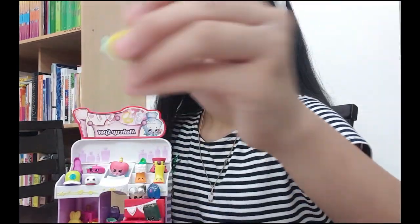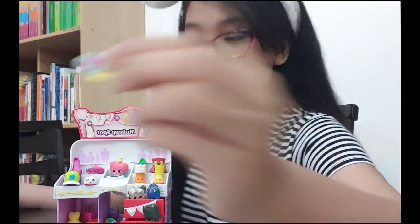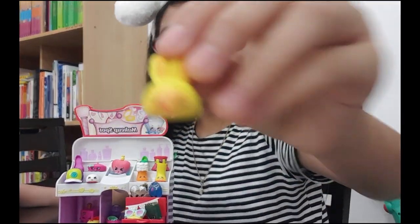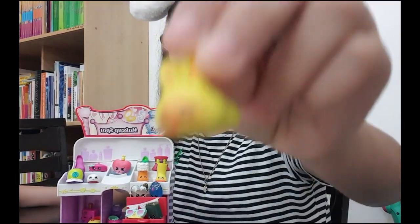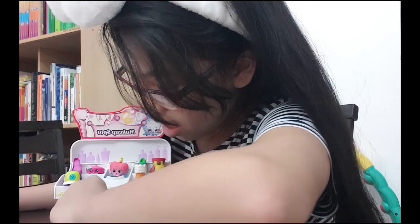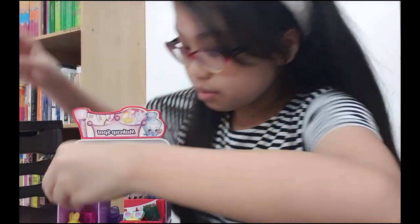All right, and the last one is Shade. Yeah, girl, that messed up. All right, I'm kidding. So that's not the last one. This is my mom's absolute fave. This is Ben Slipper. And here are the two shoes, Anne. The pink one and the yellow one.